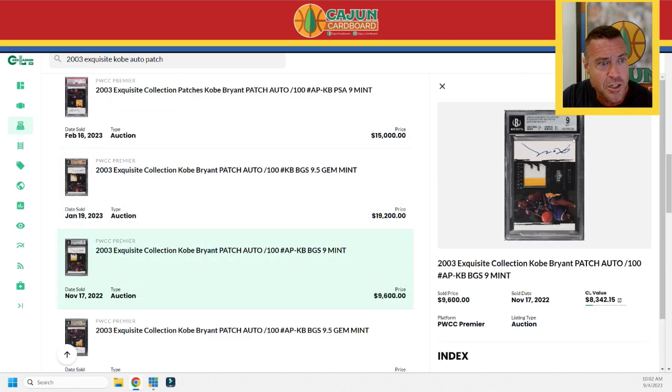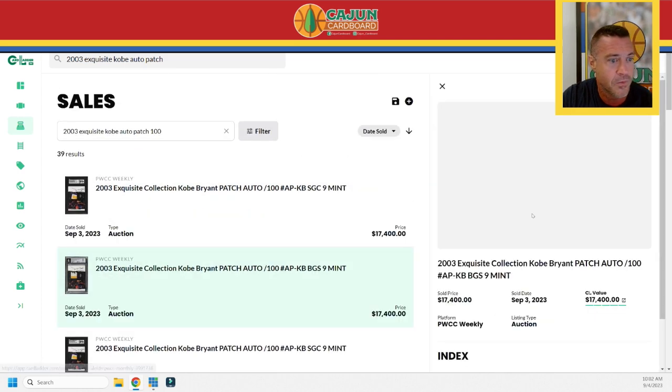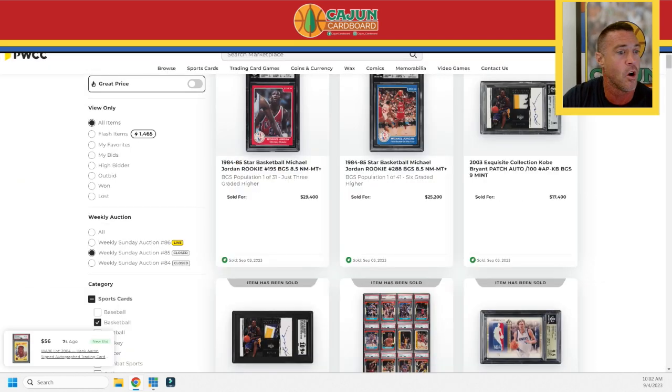Let's look at this. Did I just do some detective work? 235 bought for $9,600 in November. Is it the same? Boom. Detective Cajun Cardboard. Same card. Somebody just flipped it for almost double. Congrats to the seller on that card.